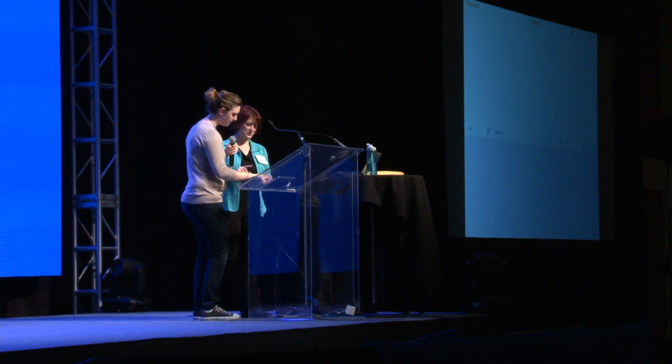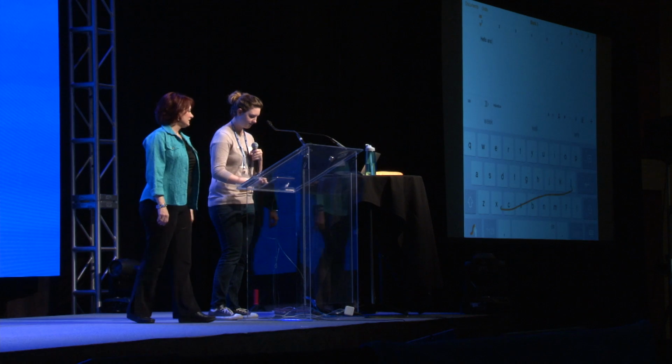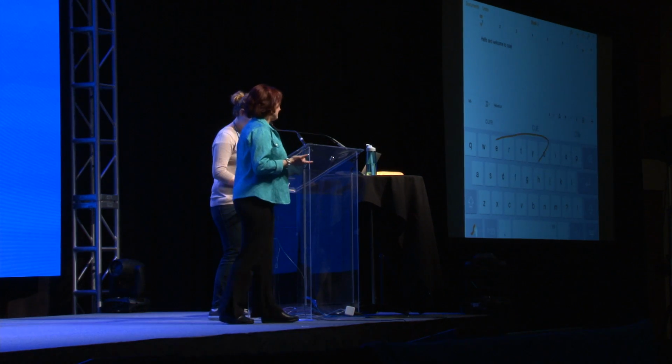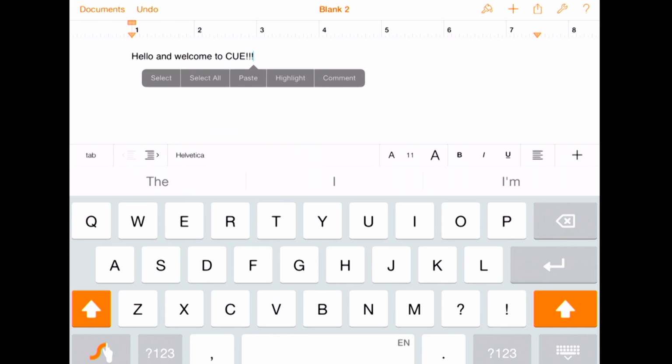So you open up a document. She's really fast. So you don't need to put spaces. You really don't even have to know how to spell words correctly. It automatically puts spaces in for you, guesses the next word that you're going to do, and you never have to lift your finger to type.